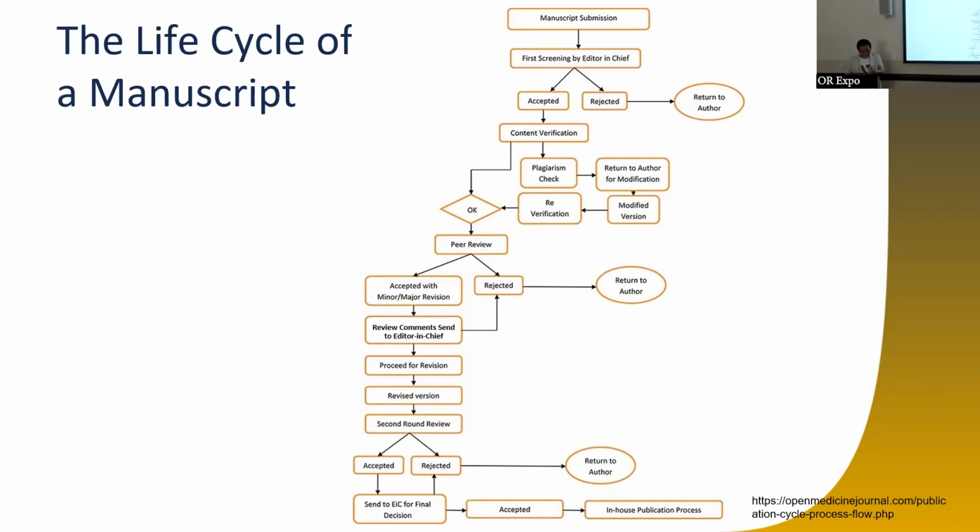So after you submit it, this diagram shows that it will go to the editor-in-chief. They will make the first decision whether to send it off for review or not. And then after that, it goes to the editorial assistant to make sure that you comply with all the formatting requirements, and that there's not a high similarity between your work and published work, right? But this sequence may change for certain journals. Sometimes journals will check these compliance issues first before even sending it to the editor-in-chief.